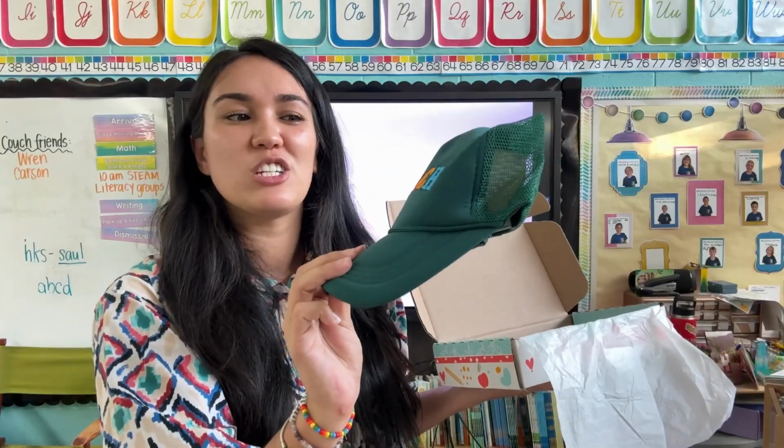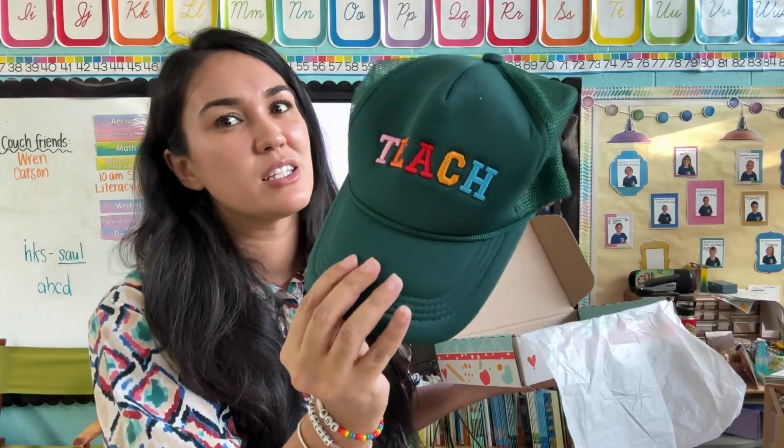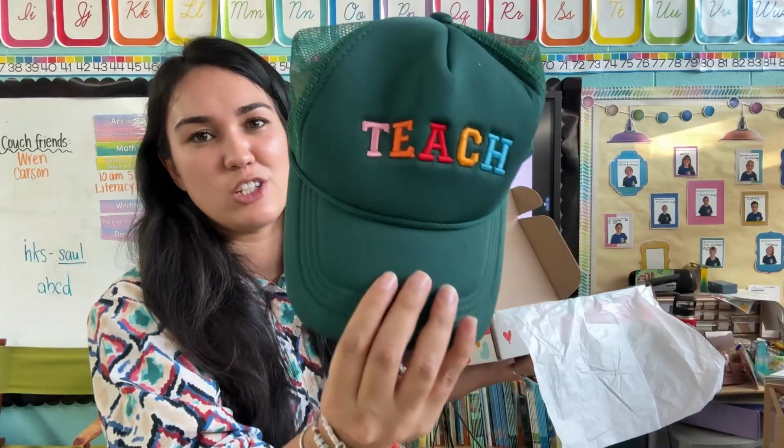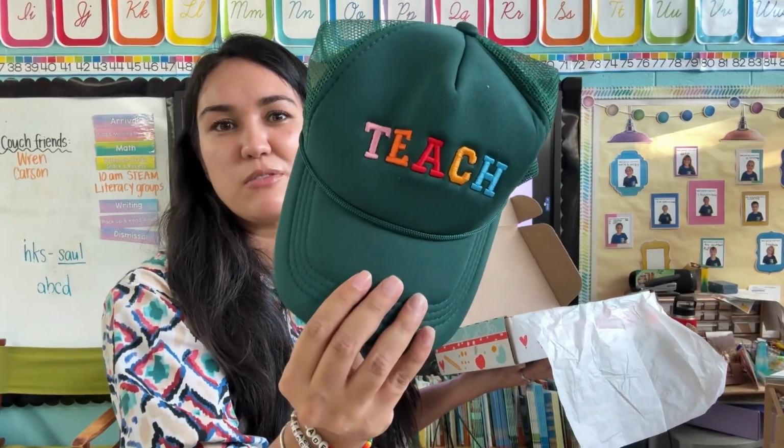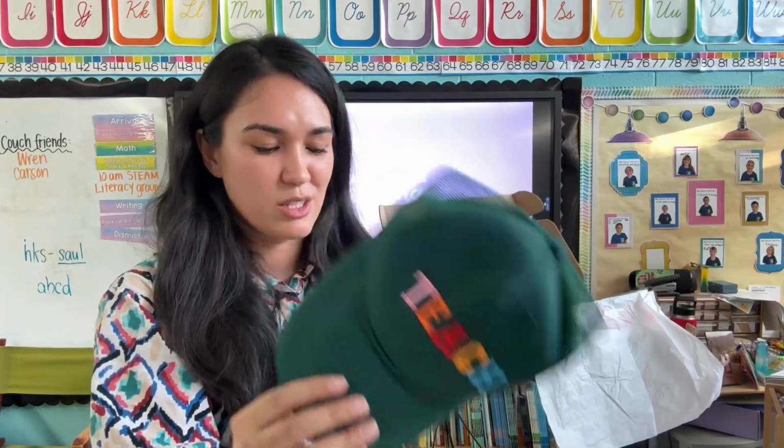You're going to love this new one for all you teachers out there. It's this gorgeous teacher hat. I love the green plus the beautiful embroidered teach letters in all these different colors. This is such a fun one for your field trips and field days this year. I can't wait to use this one.